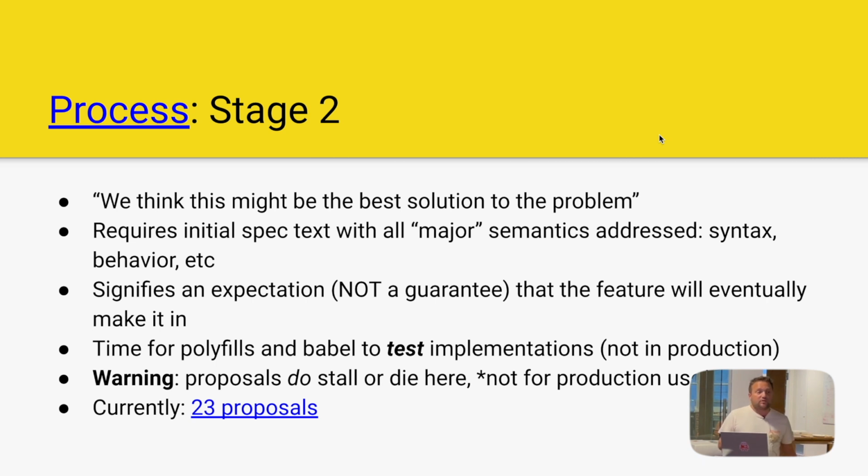When something's stage 2, there's an expectation that the feature will eventually make it in, but it's not a guarantee. Proposals have stalled and died here. Probably the most famous one is Object.observe. It was in stage 2 for a long time, and then it ended up getting withdrawn. So there will not be an Object.observe. In stage 2, you can make a polyfill or write a Babel transform and test out a proposal. But please, I'm begging you, don't ever use a stage 2 proposal or lower in production.